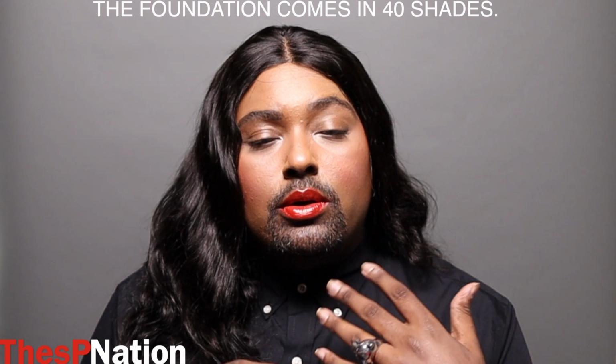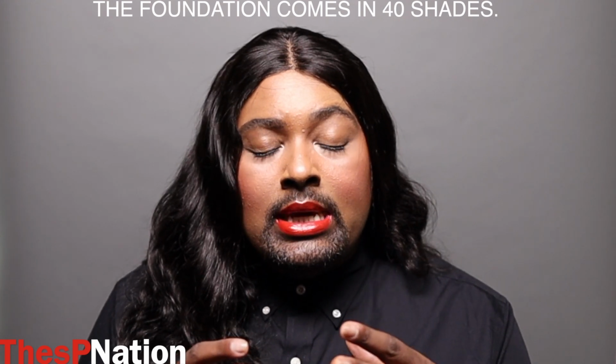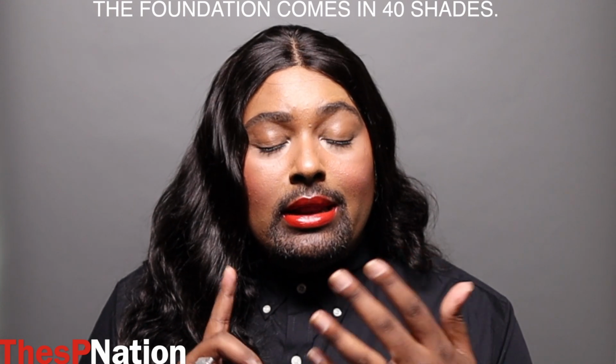As far as my experience with the foundation is concerned, I think the foundation is a beautiful, beautiful foundation. It comes in a number of different shades. I think they did really well to actually start the brand off on the right foot. The shade range is great. I love the way it feels on the skin. It's lightweight. I feel absolutely nothing on my face in terms of the actual foundation.